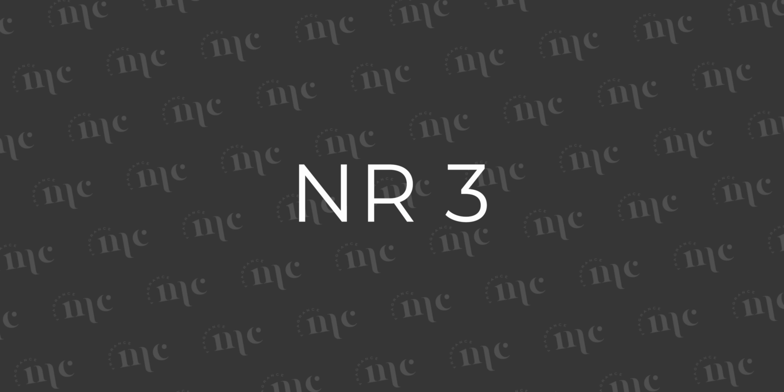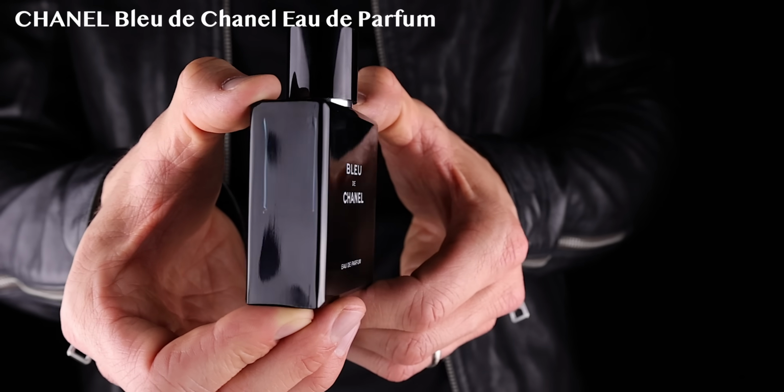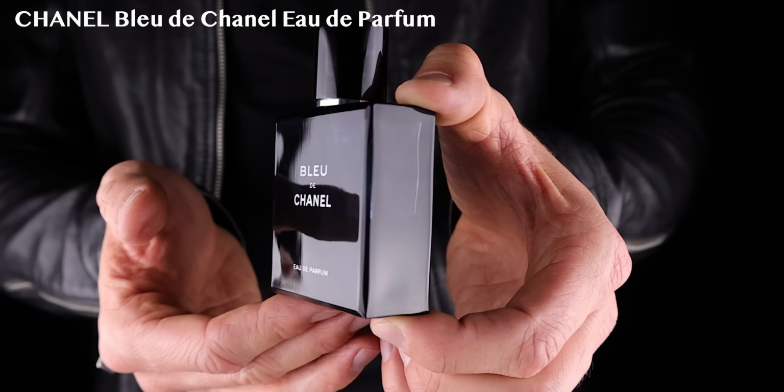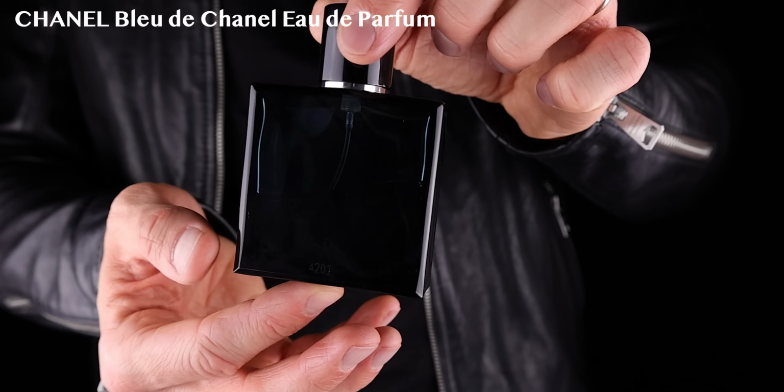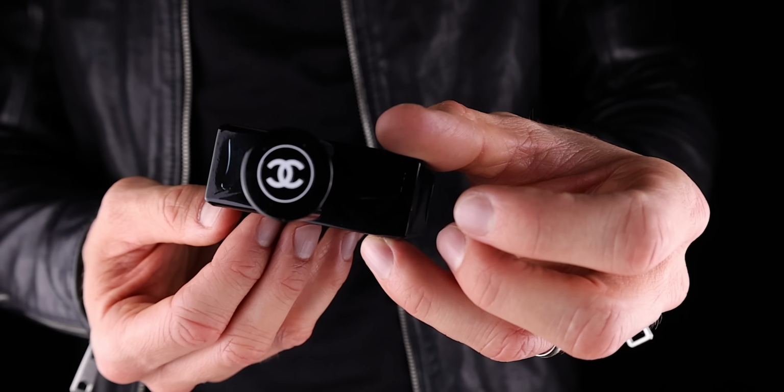It's such a good fragrance. Number 3 has to be my Bleu de Chanel Eau de Parfum. This fragrance is a magic pill. This fragrance has to be in every guy's collection if they can afford to get it. Fail-safe fragrance that is so attractive.